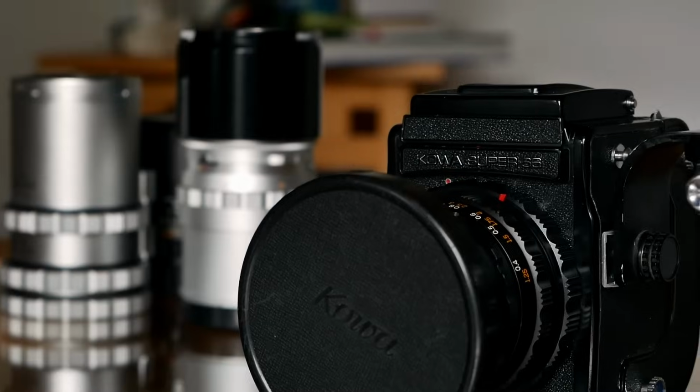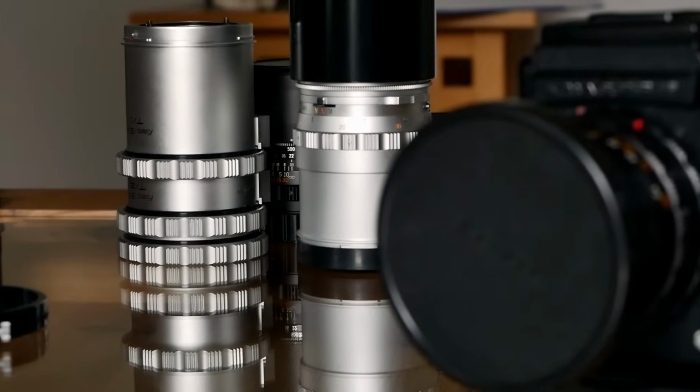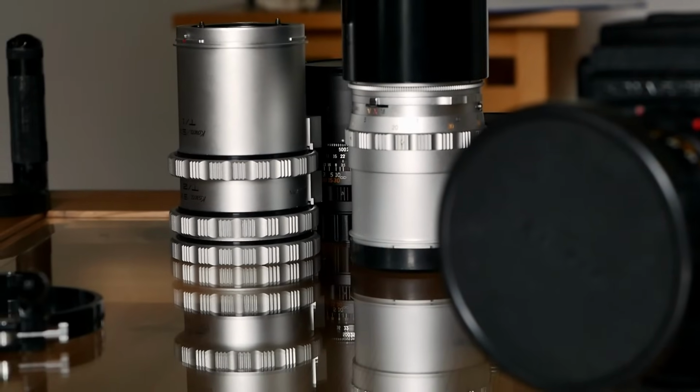But of course you can also go for the more expensive version, the Kowa Super 66 with a couple of magazines, and then you're good to go as well. But of course this would be the more expensive choice, and there are cheaper alternatives by now.